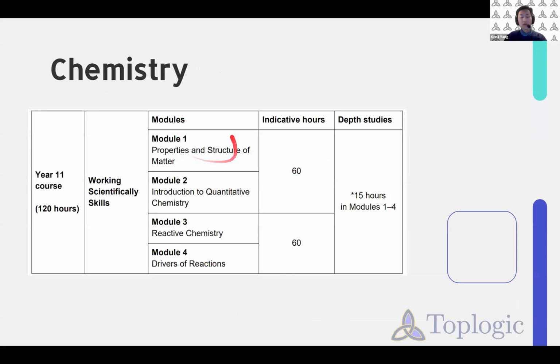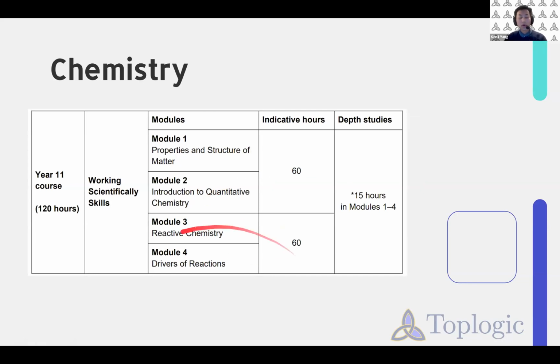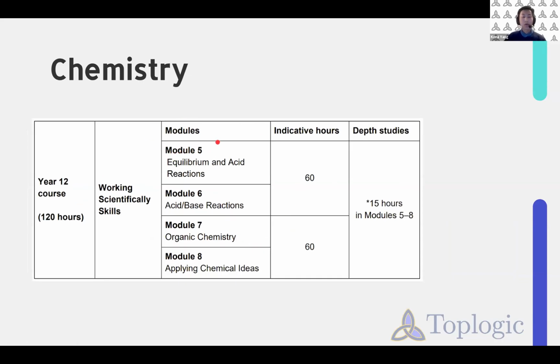In chemistry, we'll begin with Module 1, Structure and Properties of Matter. So we'll be looking at the atom. And then in Module 2, that's where you'll really get introduced to the idea of moles and then calculations in chemistry. Then Module 3, you'll be looking at chemistry properties. And Module 4, how those properties influence reactions. So one thing to note is that the Year 12 course really has the Year 11 course as its foundation. So for example, some content in Module 4, such as enthalpy change and entropy, will determine equilibrium reactions in Module 5. So Module 5, we'll be looking at equilibrium and acid reactions, followed by acid-base reactions in Module 6, and then organic chemistry in Module 7, and then Module 8 is really about chemistry in industry.